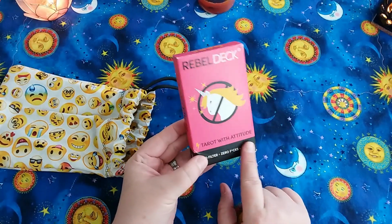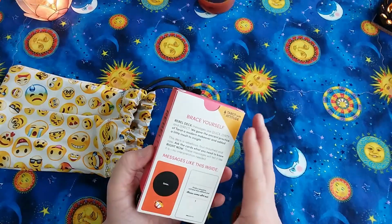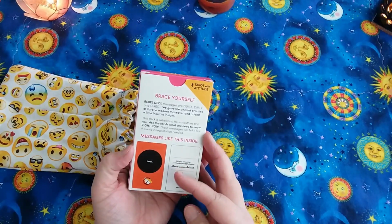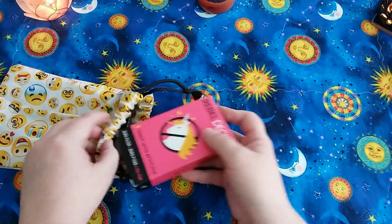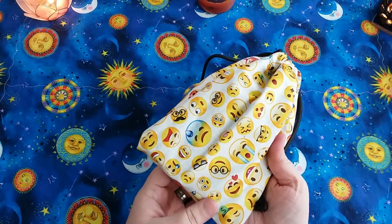So it says tarot with attitude. Not a fan that they're using the word tarot, because this doesn't have anything remotely like the structure of a tarot deck. It is basically just an affirmation deck. So yeah, I think they've gotten some flack for that. I don't know if they still do that on current editions. I think they have a couples version of this deck as well. But yeah, it's fun. I enjoy it. I think the bag for it is perfect.